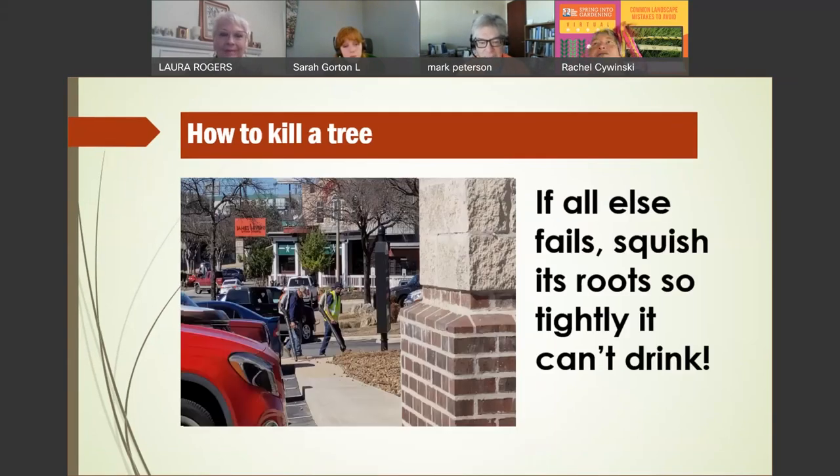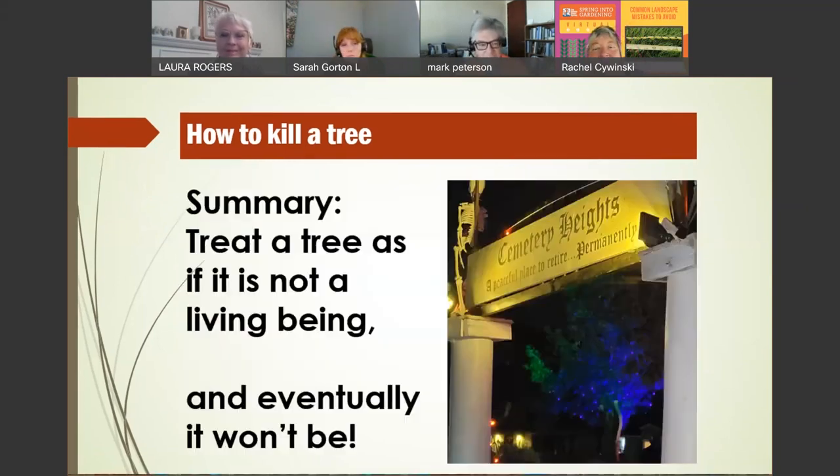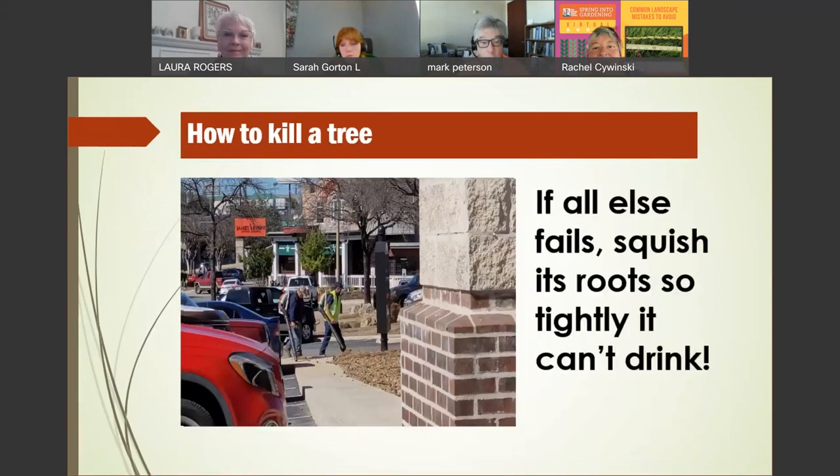Now if all else fails, you can just squish those tree roots and compact that soil so tightly that when the rain falls on it, it just cannot get into the soil at all. I mean, you could do it the slow and easy way, like just walking across the tree roots all the time without putting any mulch or pavers or anything there. I'm not gonna kill it, you know.